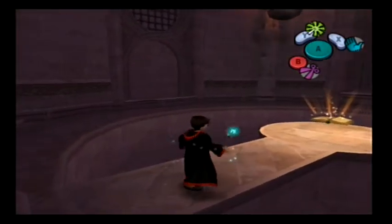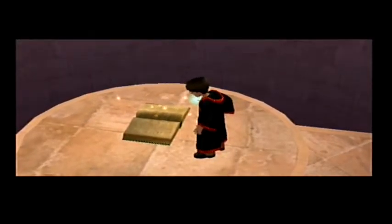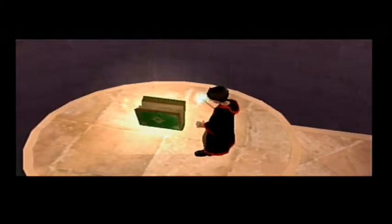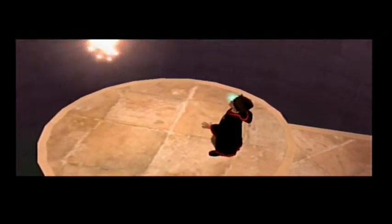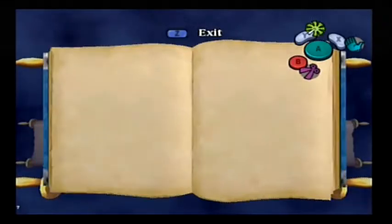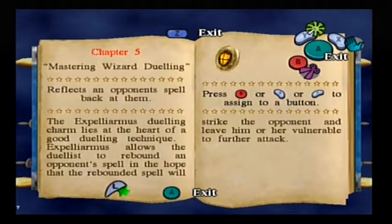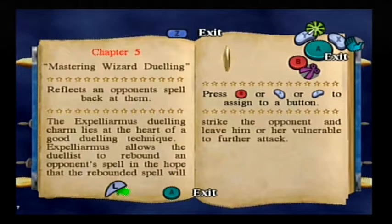You just know there's going to be a boss fight, don't you? You can just tell. Okay. Expelling armor, dueling. Charm eyes at the heart. Good. Choose to rearm the opponent's foe and hope. Oh, strike the opponent. Okay. So, for now, I'm going to put it as B.